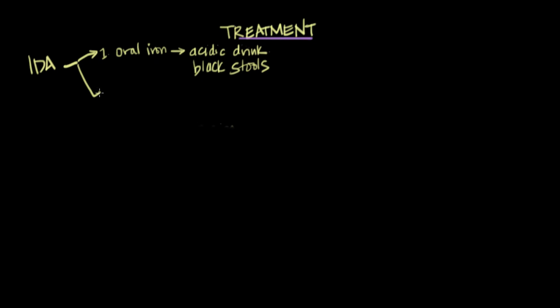The second way is through intravenous iron. And really, IV iron is reserved for patients who either can't take anything by mouth, patients who can't tolerate oral iron, because really oral iron is not a very pleasant thing to take, and also for those patients who require a dose of iron that would be too large to take through oral means. So really, IV iron is reserved for those classes of patients.